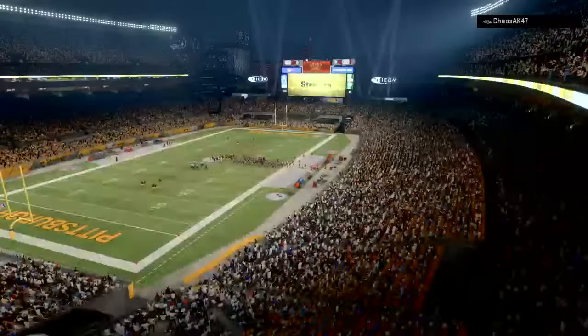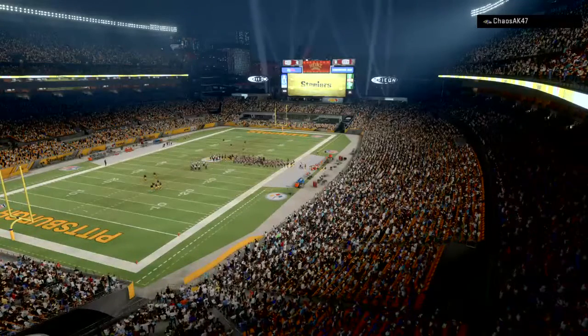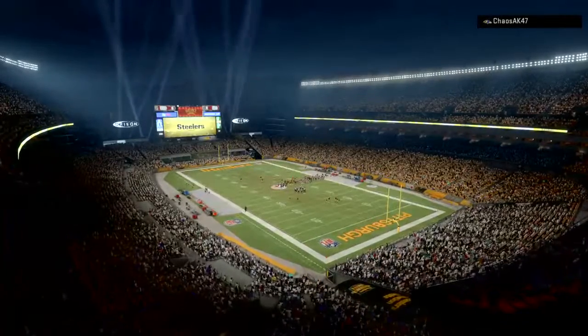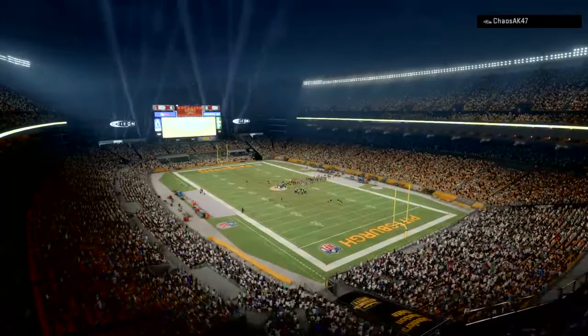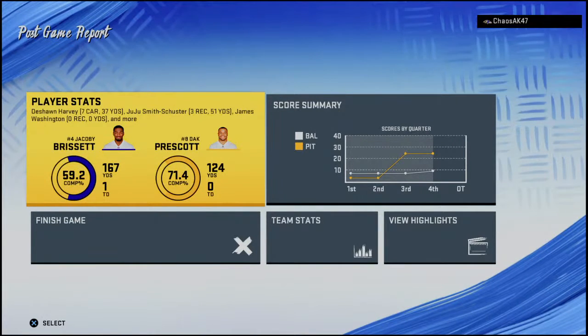So for Pittsburgh, they're on a nice early roll as they move to 3-1 with a win here. And they will hit the road next week for a date with the Cleveland Browns. Meanwhile, for Baltimore, they're going to fall to 3-1 as they suffer their first loss. And they'll try to turn things around next week as they have a matchup in Cincinnati against the Bengals.